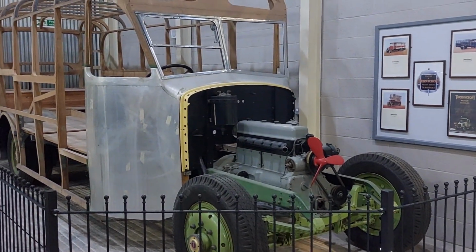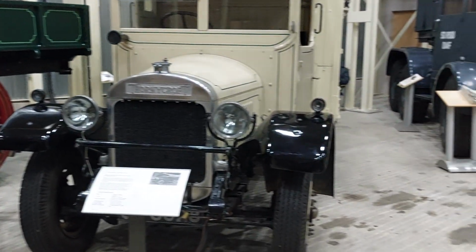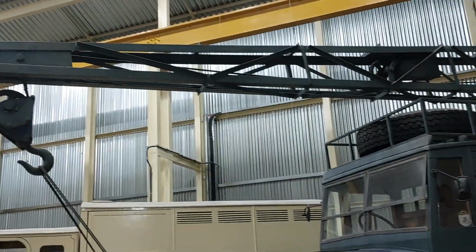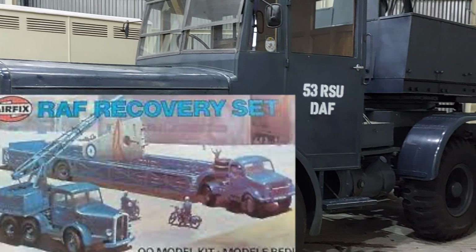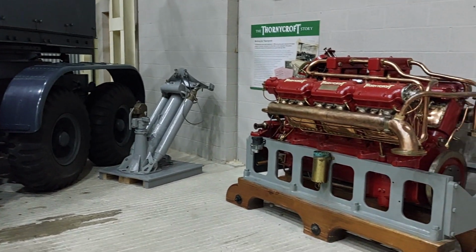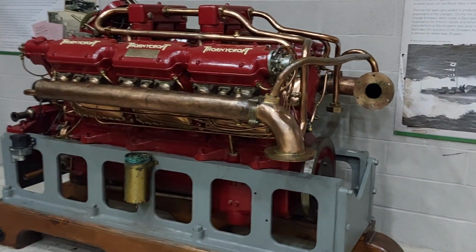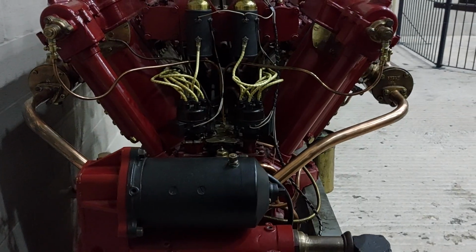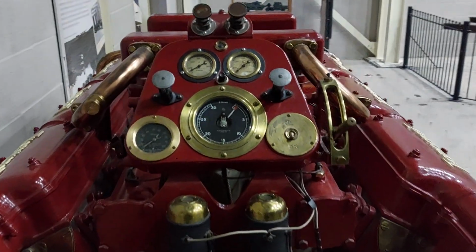And then out in the main hall, we've got a couple of commercial vehicles and one of the RAF recovery vehicles that they use for recovering aircraft. Very similar to the one in the Airfix RAF recovery set. And then this superb marine engine tucked against the back wall, looking absolutely fantastic with all its copper fittings, copper tubing, twin magnetos. It's got all the controls on the top, all ready to go. And they've got a chassis going spare sitting there. Seems a shame to waste that engine.